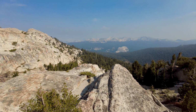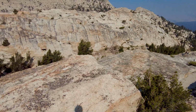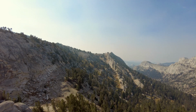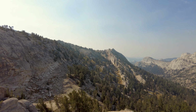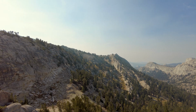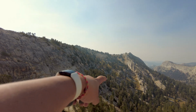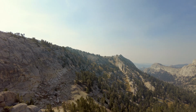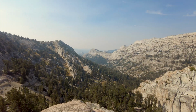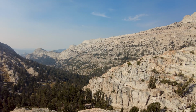Later we can just go down from here. Yes. It's pretty easy going down this way. Wow. Very nice. So, if I had to guess, Nelson Lake is somewhere over this ridge down below. So technically, if you really want to, you can probably scramble up here and just go down from there. But the way we took is much easier. However, the view here is very nice.